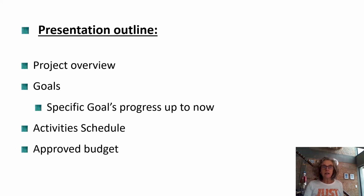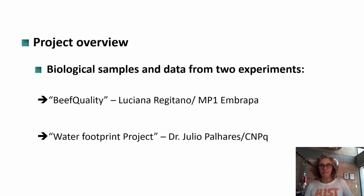So in this slide, we have the presentation outline, which is the project overview, goals, specific goals with the progress up to now linked to each goal, activities schedule, and approved budget.